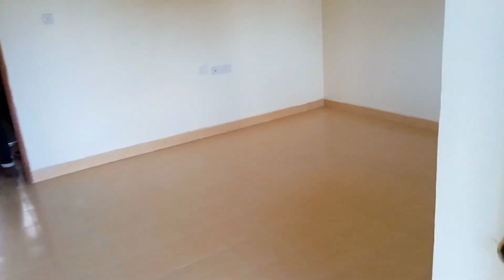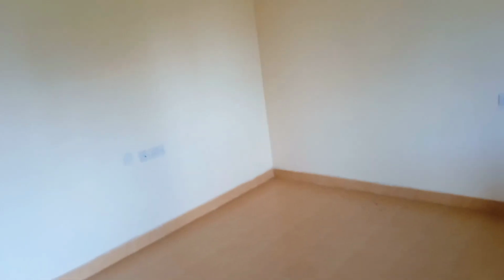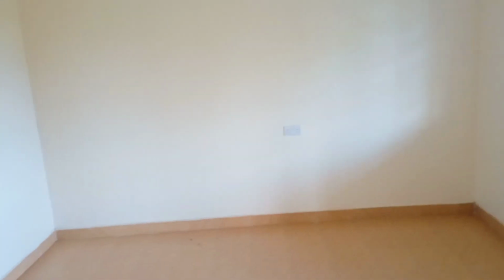This is the sitting room. Hii sitting room, si kidogo. Ukiwa na dining table kadogo, ama ukiwa just na a middle size dining table, it will fit here. Also, this sitting room inaweza beba 7-seater, inaweza beba 5-seater.